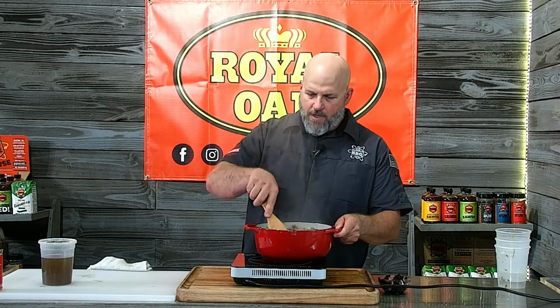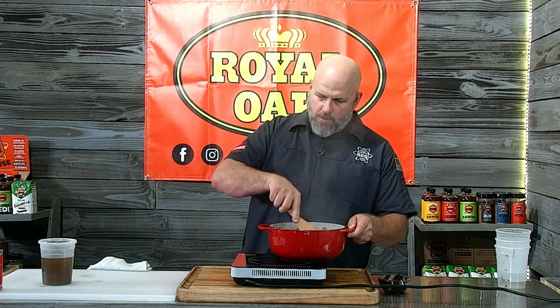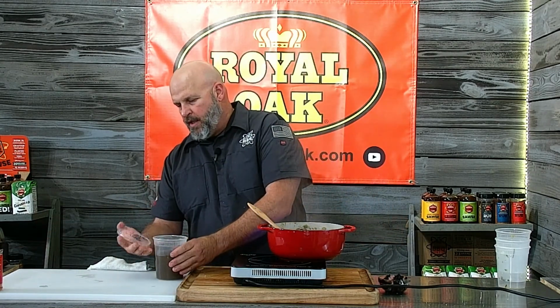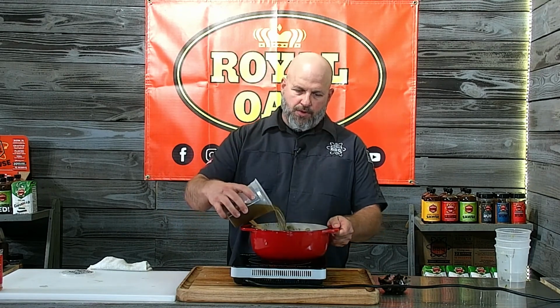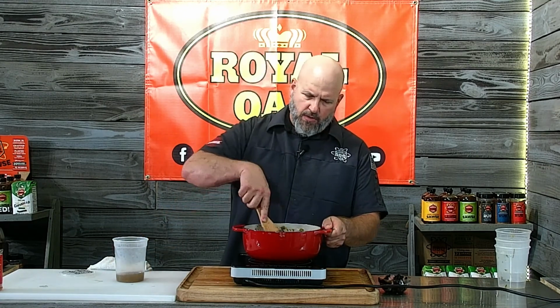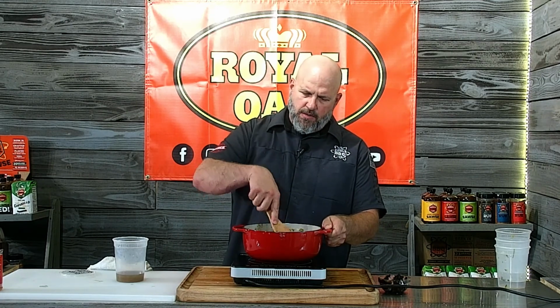Once we've got that going on, pull this off the heat just a little bit. Starting to get a little burn going, it'll be all right. Next thing I'm gonna add to this is the shrimp stock. This is shrimp stock, 2 cups worth. I'm gonna add in probably about 3/4 of that. So a cup and 3/4 of shrimp stock to this.